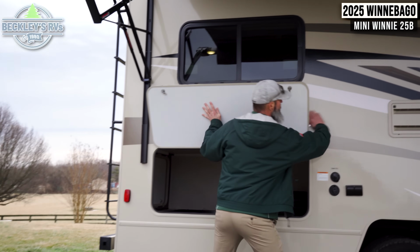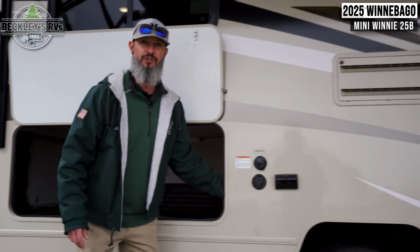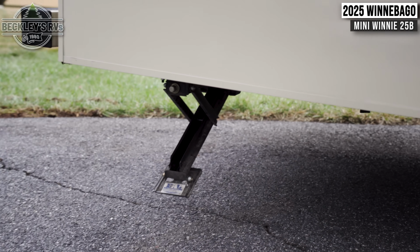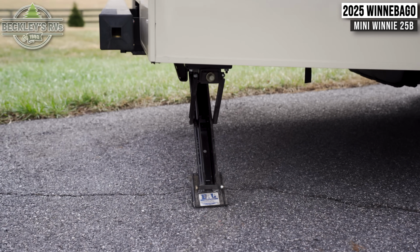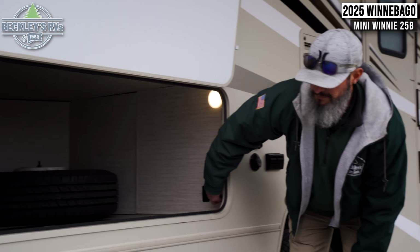This model also is optioned with the stabilizer jacks. Your buttons are here, and this way the stabilizer jacks go down. And that way it just takes that little wobble out of that motorhome. Because you know, if the motorhomes are rocking, yeah.